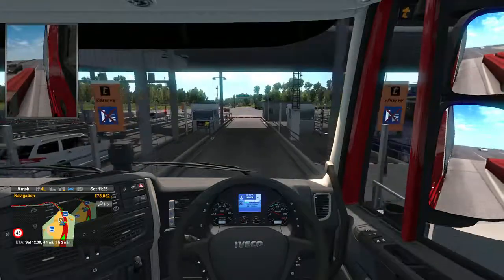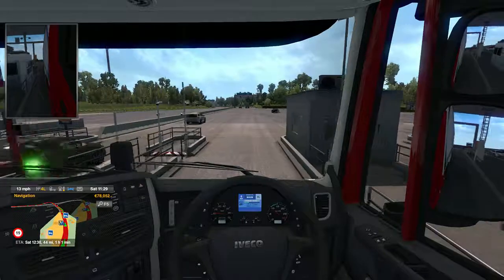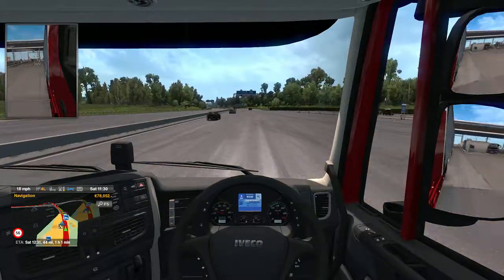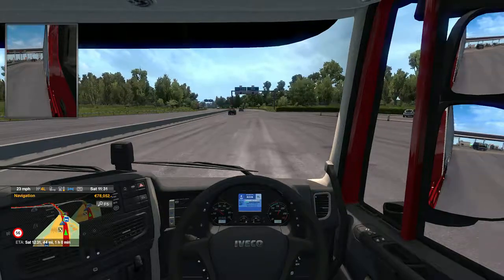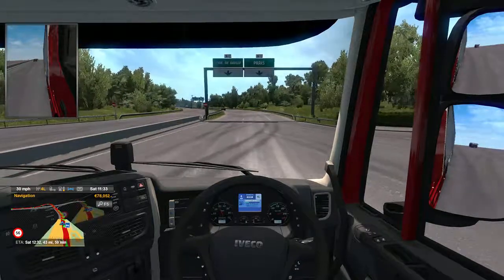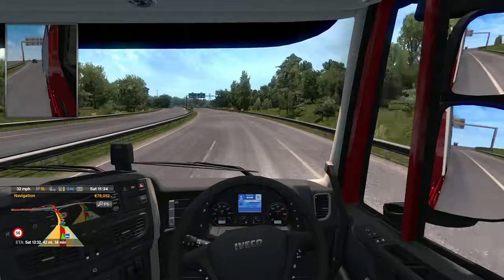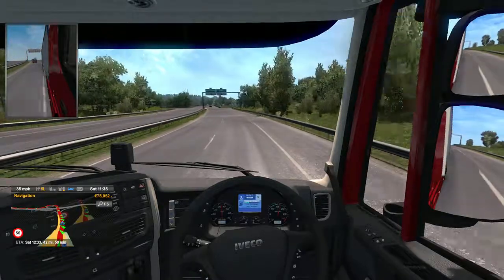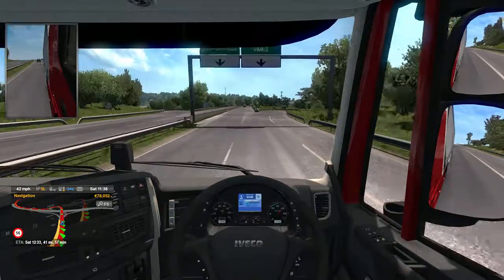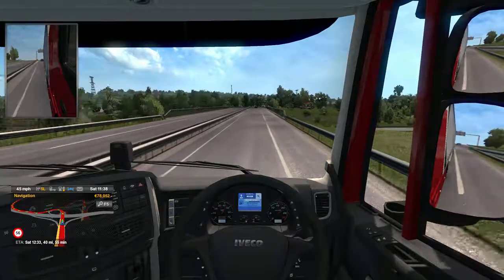Now these automatic tolls, the automatic ones where you don't have to stop. If you're in miles per hour, keep it under 19. If you're in kilometres, keep it under 30, because if you go any faster, the barrier tends to hit your truck when you go through, and it can severely damage your truck and your load as well if you're not careful. But that's the same with all the tolls in the game.